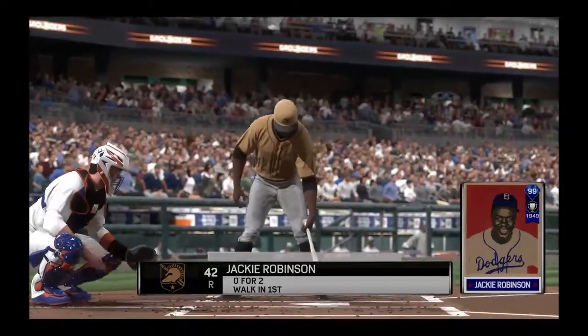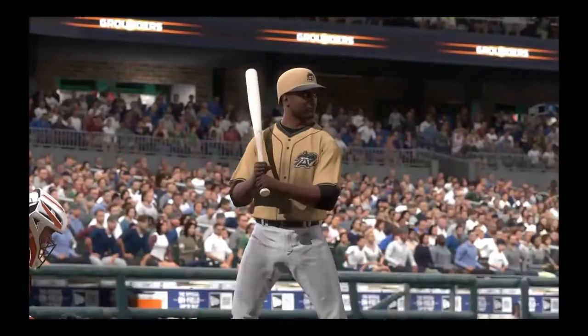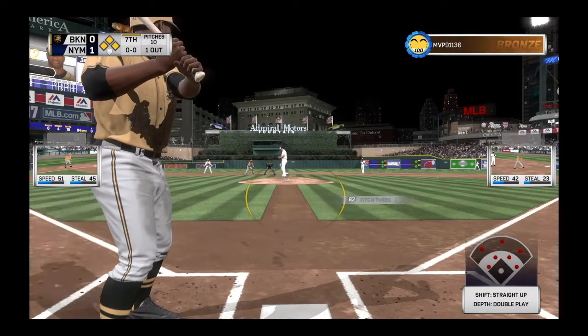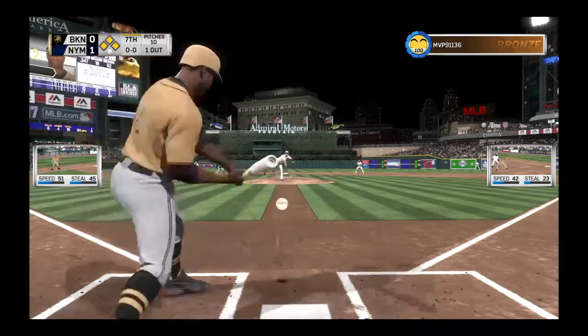At the plate, Jackie Robinson. Oh, it's over now. No, it's over. Here we go. Comes set. Here's the nothing and nothing.